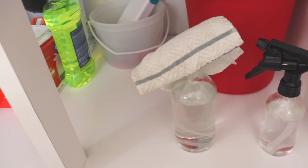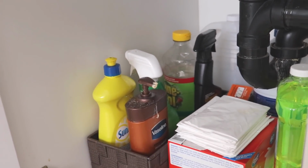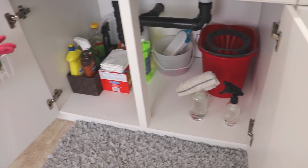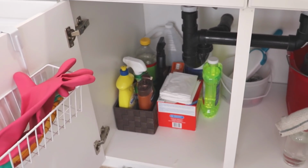It is awesome. So I definitely recommend vinegar and water for a cleaning solution. But if I do need to disinfect, or if somebody's sick or something like that, then of course I do have my bleach solution as well. And that's about it for underneath the sink. So I do try to keep it very minimal and very organized and only have the bare minimum. For some reason, I do have 2 floor cleaners right now. I'm not sure how that happened.